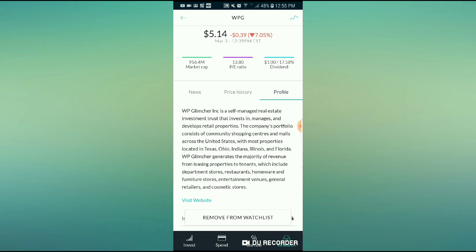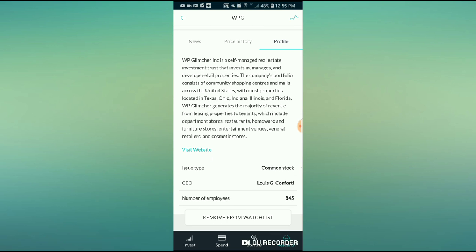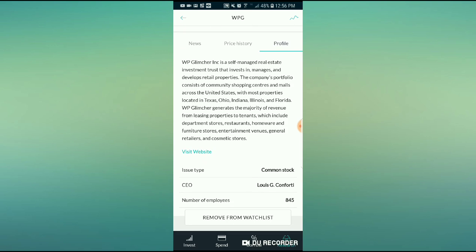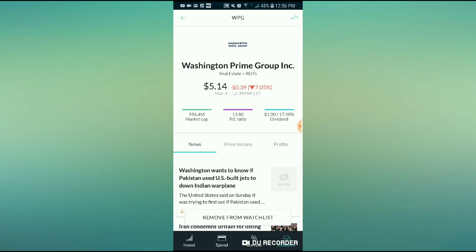Just like you did on the StockPal app, this is a really great opportunity to review and study the companies and what they're about. So the majority of its revenue comes from leasing properties to tenants, which includes department stores, restaurants, homeware, and furniture stores. So this is a conglomerate of residential and development retail properties. So mostly retail though. Centers. So it has 845 companies. You can see who the CEO is, and how many employees. It's $5. Okay. It's down 7% right now.